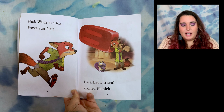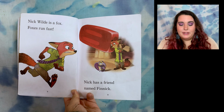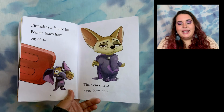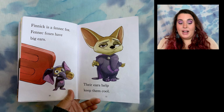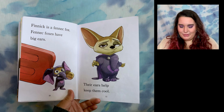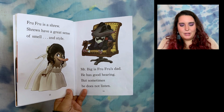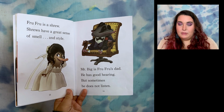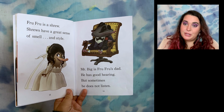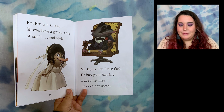Nick Wilde is a fox. Foxes run fast. Nick has a friend named Finnick. Finnick is a fennec fox. Fennec foxes have big ears. Their ears help them stay cool. Frou Frou is a shrew. Shrews have a great sense of smell and style. Mr. Big is Frou Frou's dad. He has good hearing, but sometimes he doesn't listen.